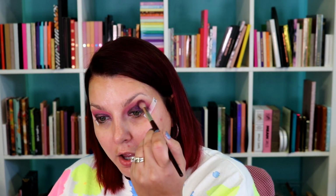Okay, so I'm gonna go back into the 201, just over the edges, like I always do when I apply any type of shimmer. There we go, okay. Yeah, you can see the shift. Okay, I'm gonna go off camera, do the rest of my face, and we'll come back and do the lower lash lines.